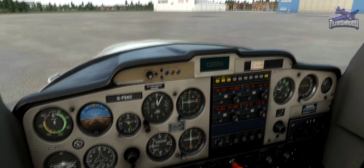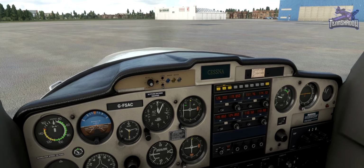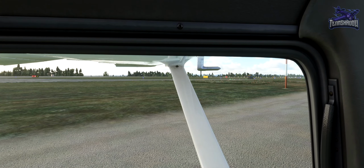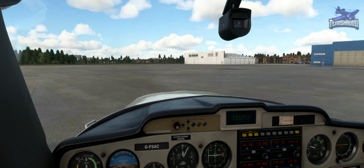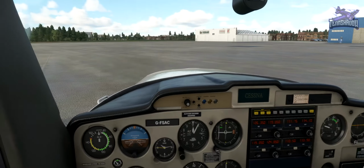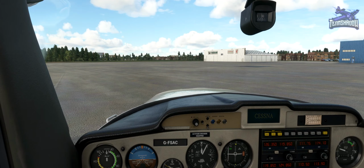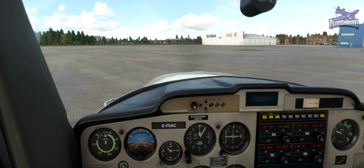Liverpool Information Juliet, time 0950 Zulu, runway in use 27, surface wind 260, 4 knots, visibility 10 km or more, clouds scattered 3,000 feet, cloud type unknown. Temperature +15, dew point +4, QNH 1013. Ground movement control is closed. Acknowledge receipt of information Juliet on first contact.